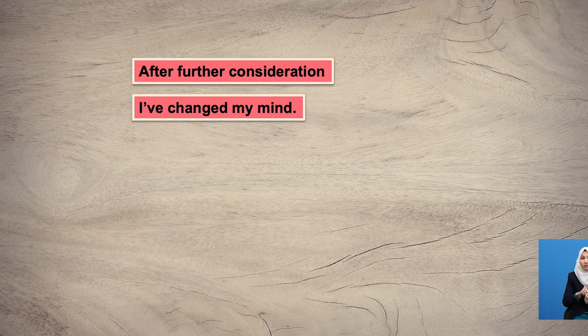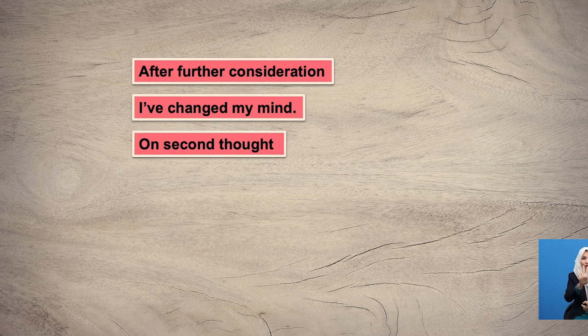I've changed my mind. Oh well, obviously, this is the simplest way for you to inform someone that you've changed your mind. On second thought, when you believe that your final opinion or decision is better, you can use this phrase, on second thought.